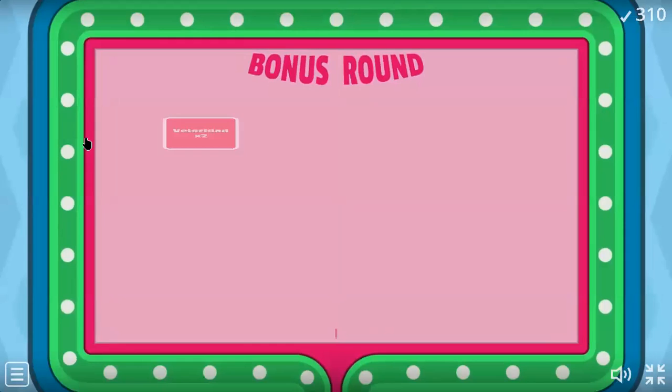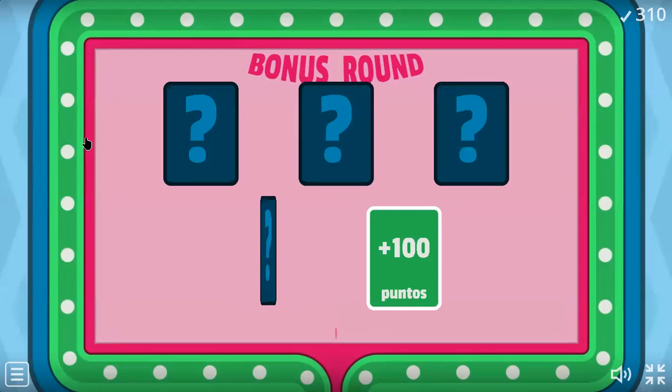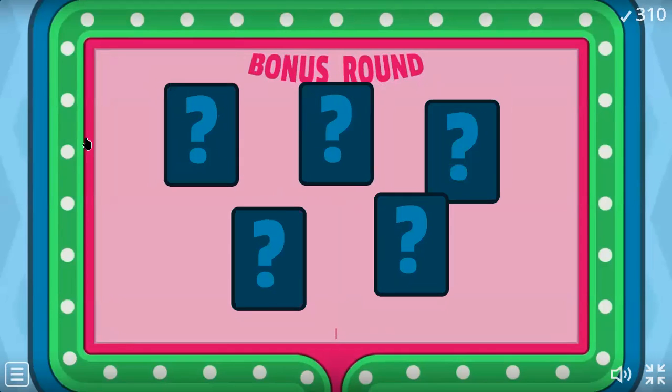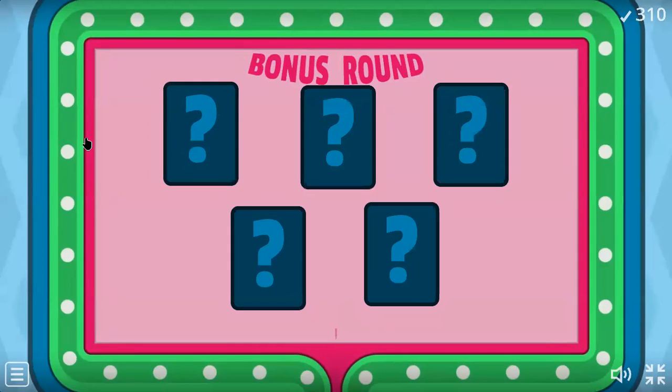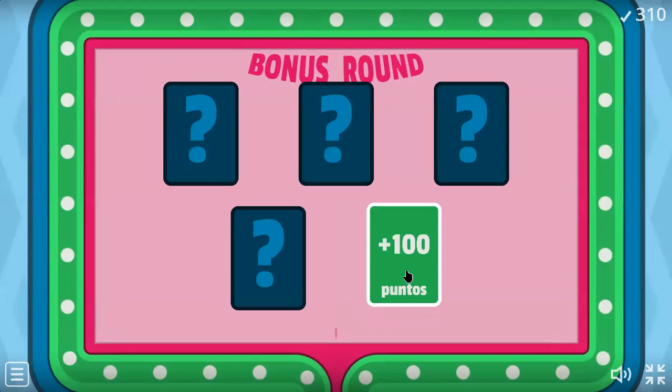Okay, guys, so please select one card from 1 to 5. Give me a number. Okay, select one card. 5. Okay, 1 point.